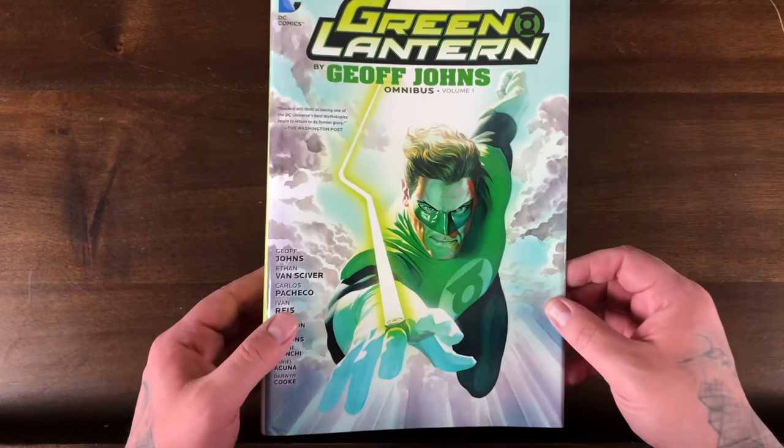Jumping back over to DC, Green Lantern by Geoff Johns. Now I'm cheating a little bit because this is volume one. There are 3 volumes that you really need to pick up. It is definitely DC's cosmic epic, right? It's definitely something that's accessible. You can jump right into it.